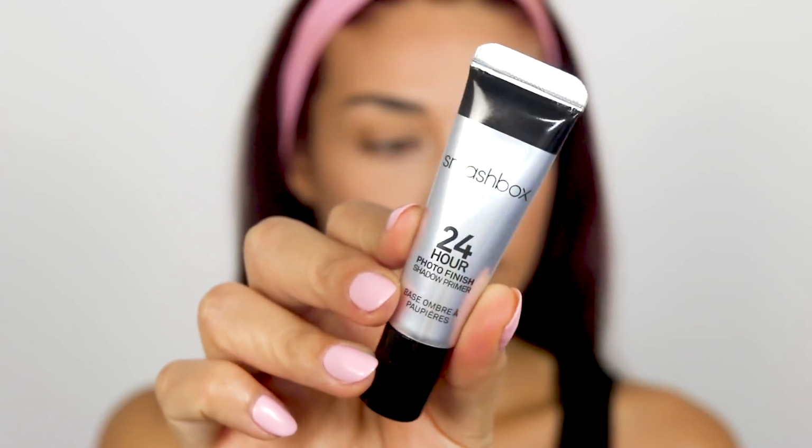You've seen me do it 100 times, so I'm just gonna go straight into the eyes, and I'm starting off with a little bit of eye primer. This is from Smashbox. It is the 24-hour Photo Finish Shadow Primer. I like this one because it's super easy to blend. I think sometimes with eye primers, if you don't blend them properly, they can make your eyeshadow look really blotchy. So when they're nice and creamy like this one, it makes it just so much easier to blend.